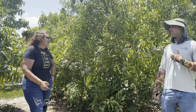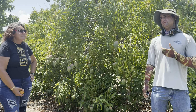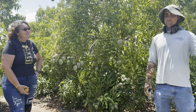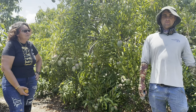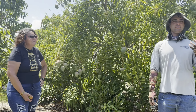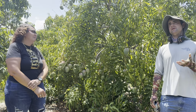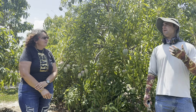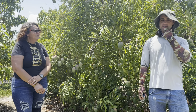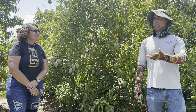What about in containers? Container mangoes need to be watered more frequently because they're not established into the water table, and they're reliant upon you to give them water. So container mangoes probably still need to be watered a few times a week, even as the fruit are maturing. But because they're in containers, that soil will dry out faster, or at least it should, and you shouldn't impact the flavor quite as much in containers by watering them even though the fruit are starting to reach maturity.